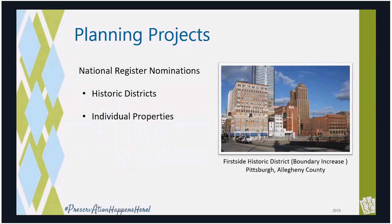Our project grants can also be used for National Register nominations. I've been saying that word a lot, and I'm assuming that all of you are familiar with what the National Register is. But if you're not, a brief 5-second elevator speech: it is the official program or listing of properties that are worthy of preservation and recognized by the federal government.